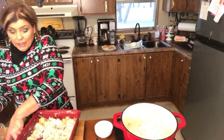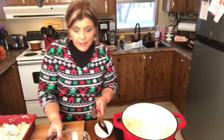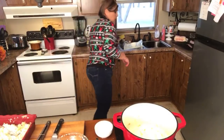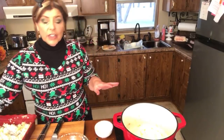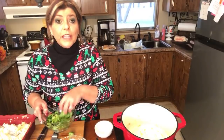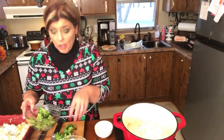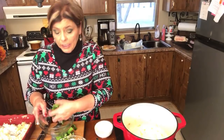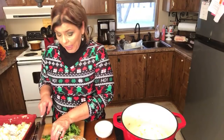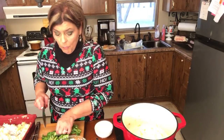Let me set this here out of the way. And then the next thing that I'm gonna do is slide that over there. And I'm gonna set this over here. I told you, I just need to rough chop this broccoli just a little bit more. I drained this broccoli too, by the way. Tip: once you cook your broccoli, you can use fresh. I just happen to have frozen on hand. And I cook it and then I drained it and then I even set it on paper towel and took more of the moisture out.